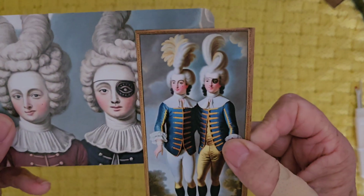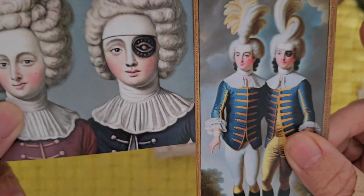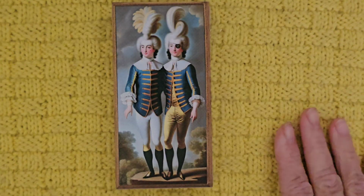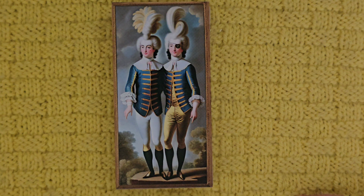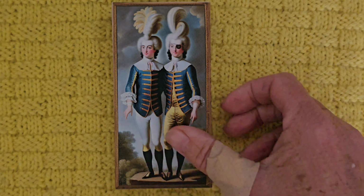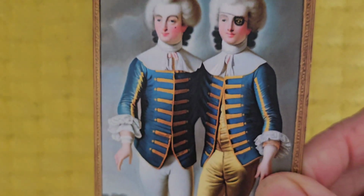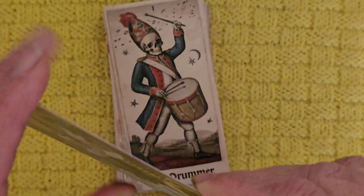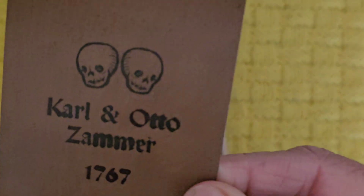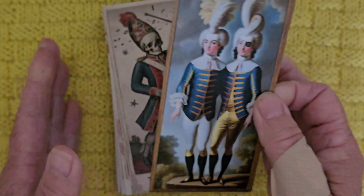Okay, so this is the Zammer Twins again. They're very fashionable, I would say. Yes, they're very into their fashion. It sort of looks almost French, doesn't it? And I do believe, unless they've got their arms behind themselves, they're conjoined twins. Looks to be. The cardstock's nice. It's quite thin, but it's nice. Oh, here we go. Carl and Otto Zammer, 1767. So is this their carte de visite, perhaps?